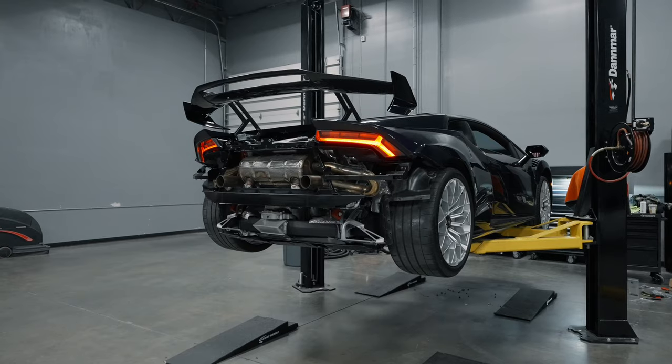So I just realized that we don't have any stock exhaust footage right now. High quality clips. So we're gonna start it up right now and get you some stock exhaust clips to show you before and after we put the Rift exhaust on.